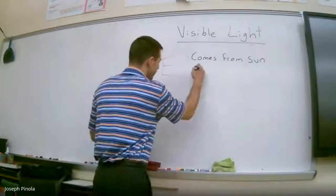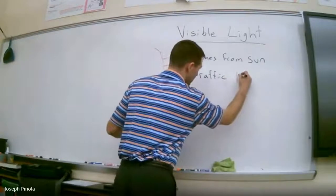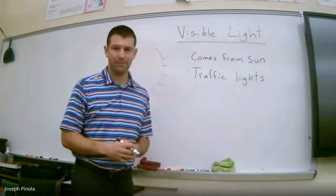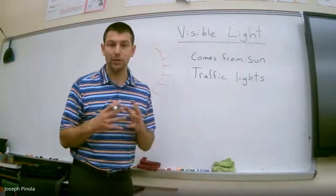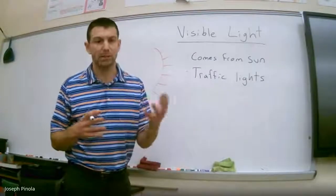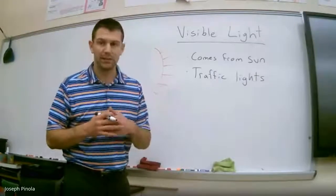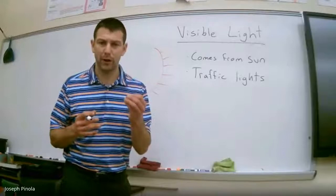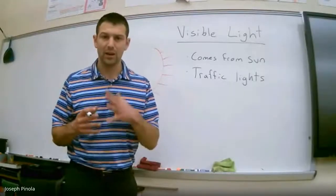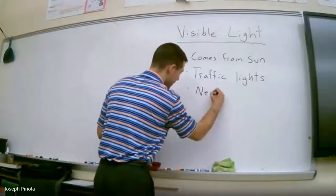For example, think about traffic lights. The red and the green light and the yellow light of any traffic light helps keep us safe. If red and green look the same, it would be way more difficult for drivers to know when to stop and when to go. Another use of visible light could be in neon signs.